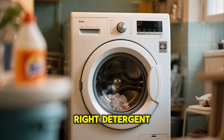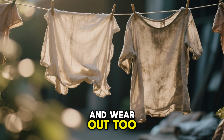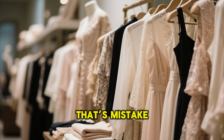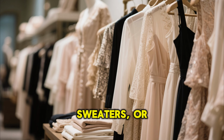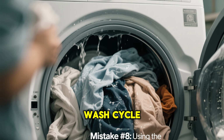But even with the right detergent, there's one more mistake that's causing your clothes to fade, shrink, and wear out too fast. It's not about what you wash, but how you wash it. That's mistake number 8. And it's especially important if you own delicate blouses, sweaters, or heirloom linens. Mistake number 8. Using the wrong wash cycle for your clothes.